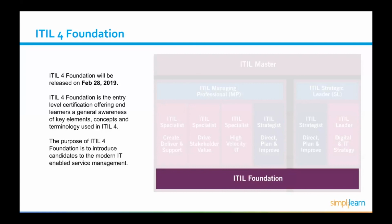The purpose of ITIL 4 Foundation is to introduce candidates to modern and IT-enabled service management. And when they say modern, you're talking about these outsourced help desks, you're talking about managed service providers, you're talking about platform as a service, software as a service, infrastructure as a service. And most of those things are kind of going away, where there's just this big blob of storage for you to be able to put your VMs in, to put your databases into, and be able to kind of self-host.